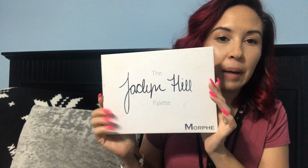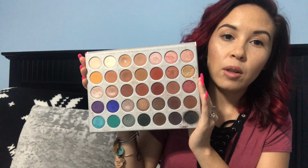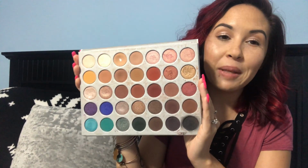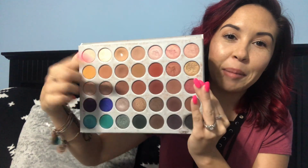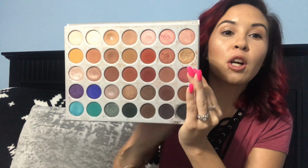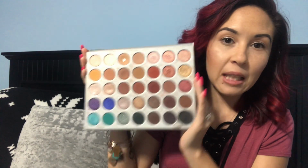So yeah. My next favorite product, and I've used this palette ever since I got my hands on it, is the Jaclyn Hill Morphe palette. I mean, if you don't have this in your collection, you need to get it. I have 3 of these because one, I'm hitting pan on this shade, and I wanted to ensure that I had more of these in my makeup collection. I am obsessed with this palette.